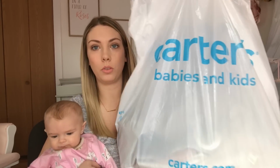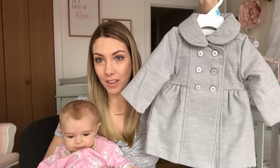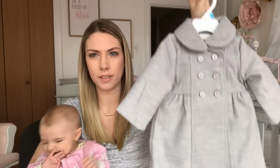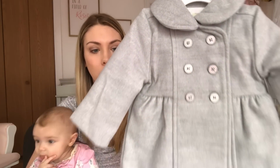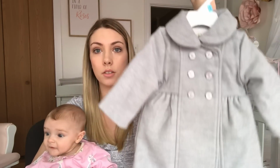Lastly, we went to the Carter's OshKosh B'gosh store. And here's what we got there. Look, what did we get you? So I've been looking for a peacoat for her for a while, and it just so happened that they had this one, and I had to get it because it was just way too stinking cute. We got her this little peacoat, and it's double breasted. It's actually a really soft material, and it's thick too, which is really nice. So this is going to keep her nice and warm in the winter time.